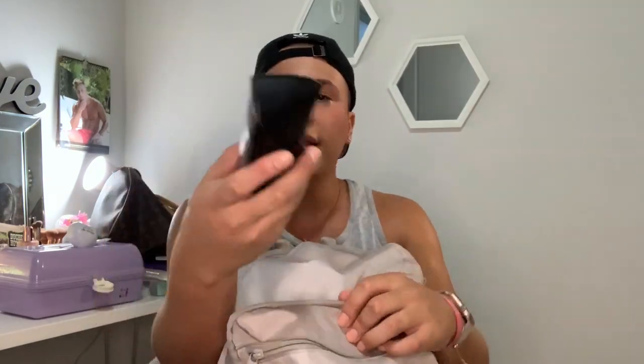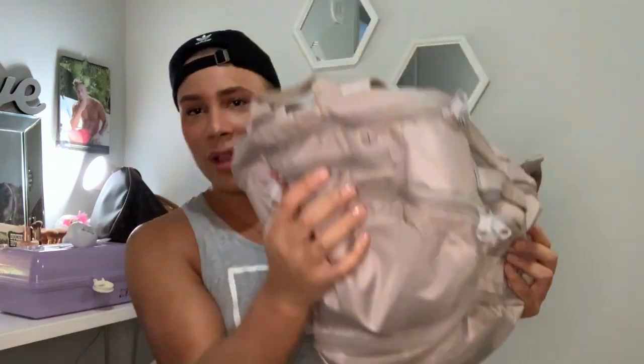The next pocket is this zippery one, and in this one I just have a pair of my glasses, you guys. They're just my clear glasses. Always have a spare pair because you never know if you'll need them during an emergency. All right. Now the next pocket that we're going to go in is this very top pocket here.